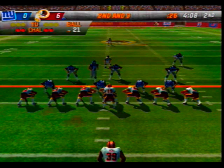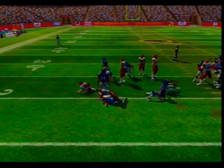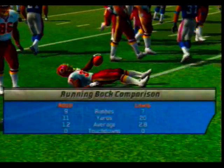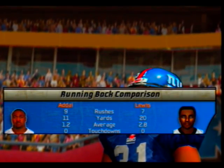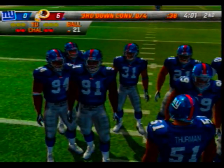The Giants come out in a 4-3. Looking for room. Thurman is there on the stop at the 21. So after that run, we can see how the two main threats on the ground have fared so far.